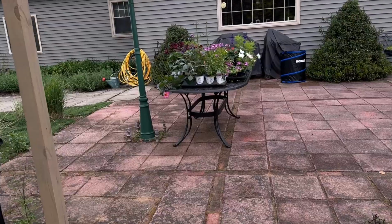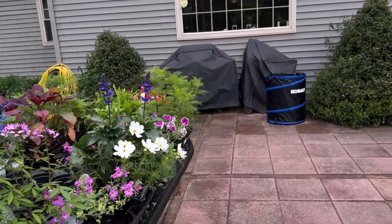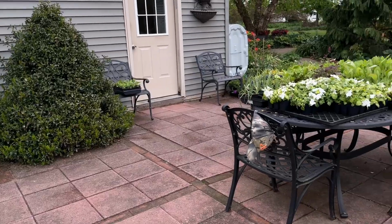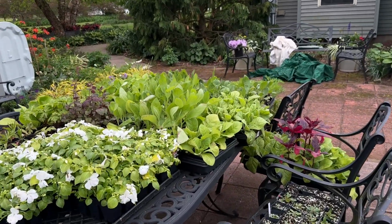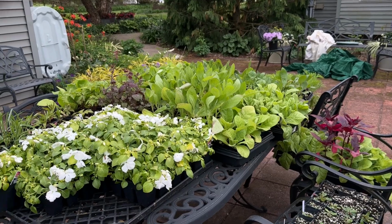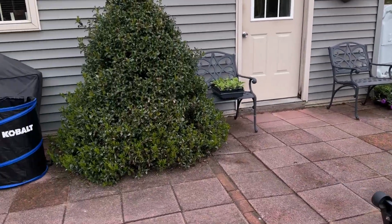I've got more annuals here that need to go up on the porch. And then on this table, most of these are annuals that I grew in the basement, so they're going to be put into the garage to protect them from any frost. And let's see what else.